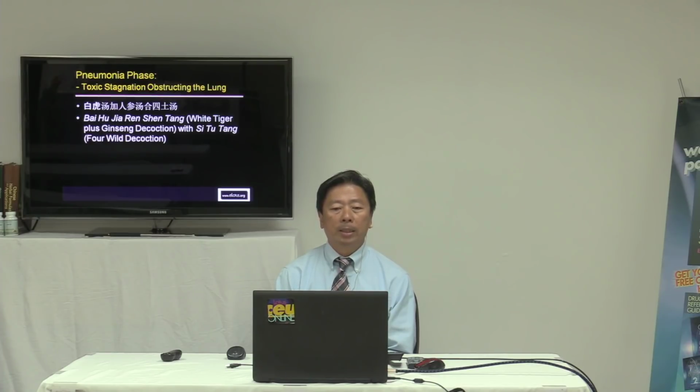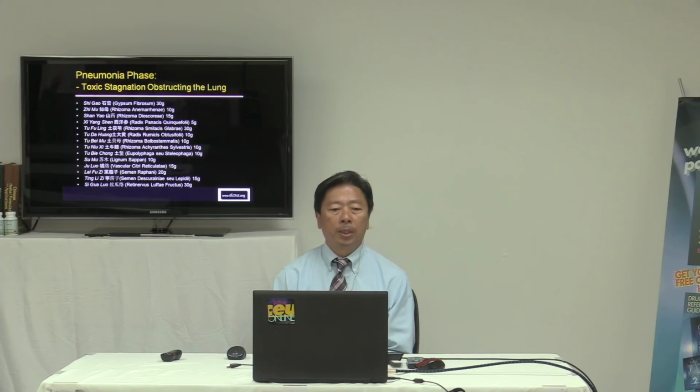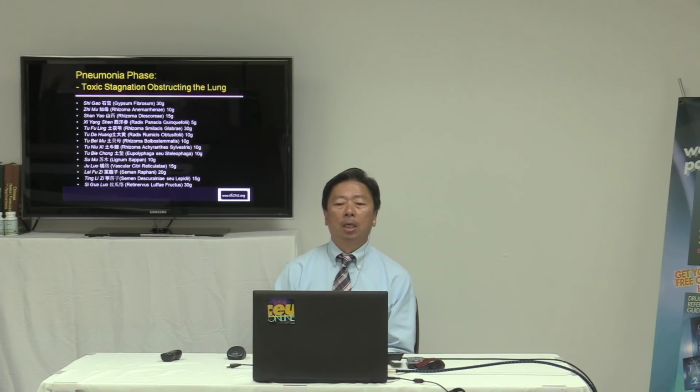So this is a white tiger plus ginseng decoction combined with 4 earth or 4 wild decoction. And the main formula here is the 白虎加人参汤, the white tiger decoction, because you need a very strong formula to clear lung heat. And 白虎汤 is the best choice. And then Rensen is added because these patients are starting to become very weak and very deficient, so you need to tonify their qi.